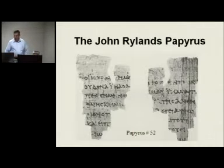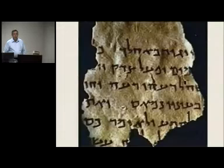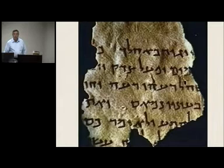So, this is a piece of probably one of the Dead Sea Scrolls. This is written on parchment, not papyrus. You can see that it's skin. It is Hebrew. This is actually Paleo-Hebrew, old-style Hebrew, which shows me this is not a Masoretic manuscript, but an earlier manuscript like one of the Dead Sea Scrolls.